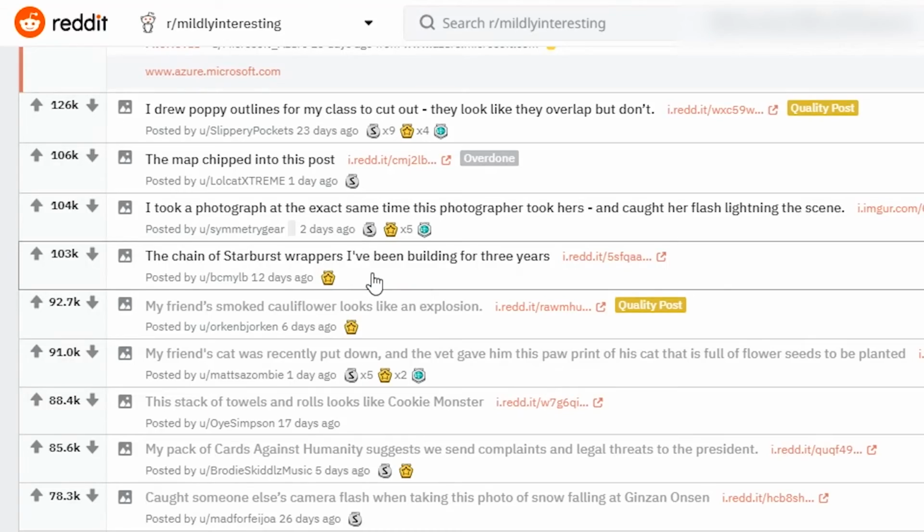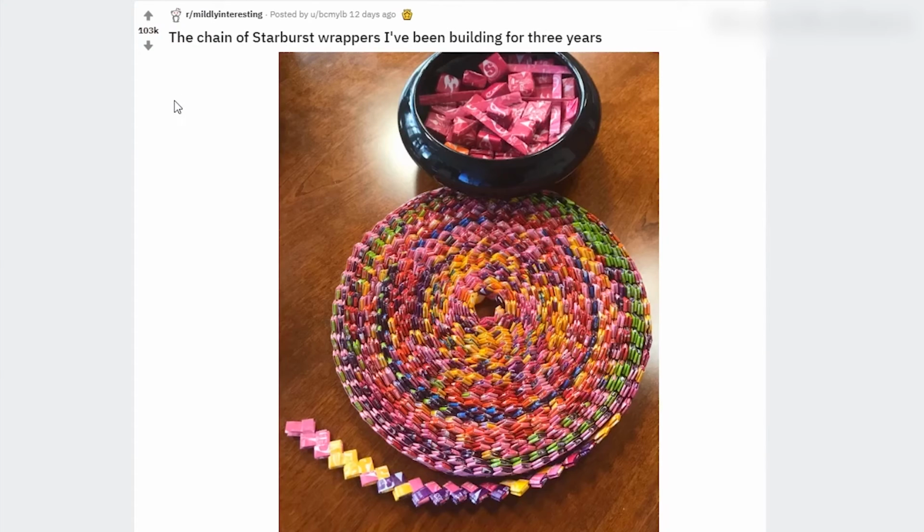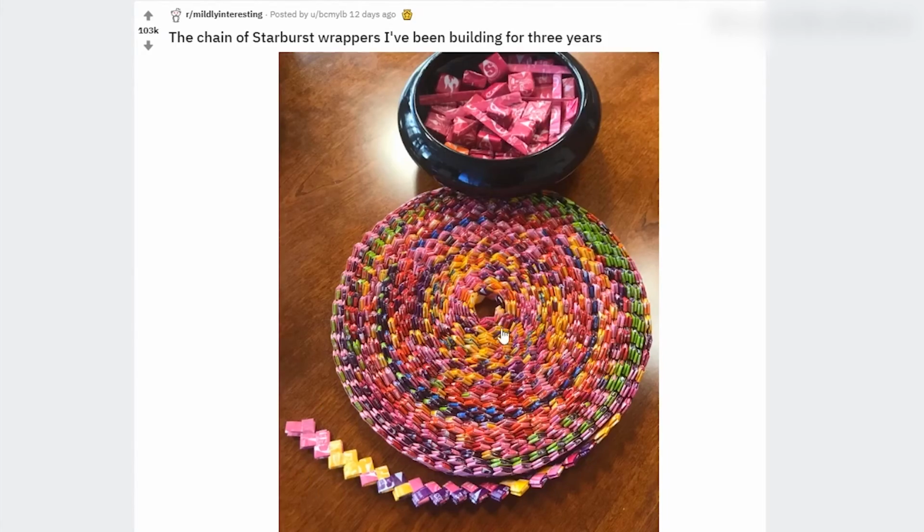The chain of Starburst wrappers I've been building for 3 years. Oh my Lord, 3 years. Holy moly. That's impressive. I've seen the chains before, like little bracelets out of them, just to put around your wrist. And I think I've seen Ethan make them because he's really good with origami. So he makes stuff like this all the time, but not necessarily with Starburst wrappers.